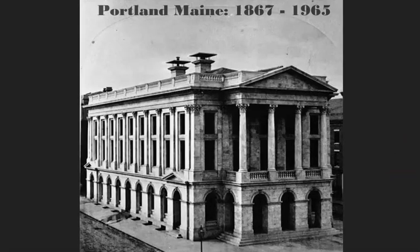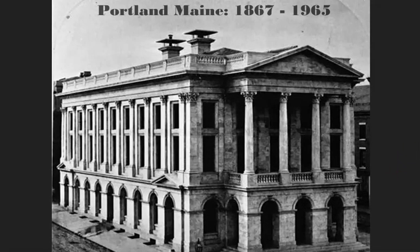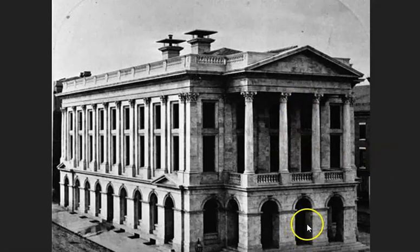Portland, Maine. 1867 to 1965 I've got for this one. This is that column and arch Romanesque style building, but you also have this, which you see on a lot of banks here in the Western world. Yeah, interesting building. It didn't make 100 years.